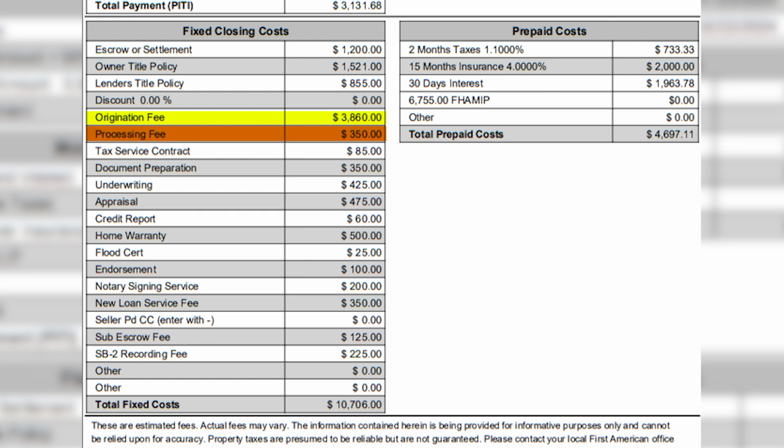On each loan, each lender is different. They charge you different fees. But in this example, which I have printed out for California, it shows $350. This is for doing all the paperwork, processing, checking your verification, checking your credit, all that. There's a tax service contract fee, which is $85. There's also a document preparation fee, which is $350.